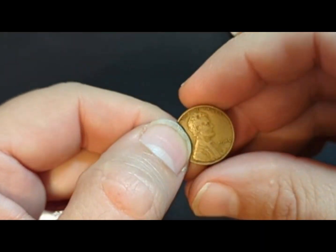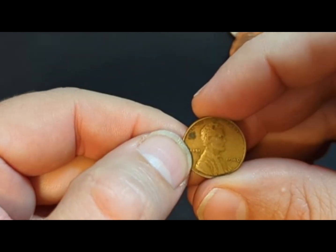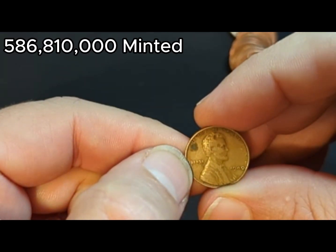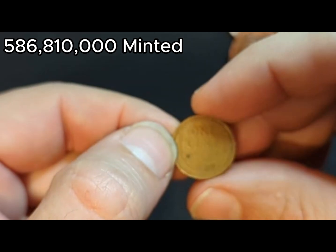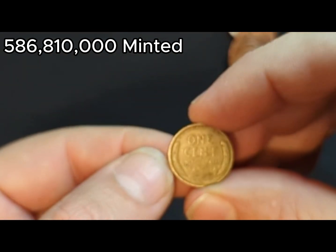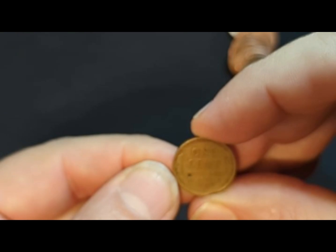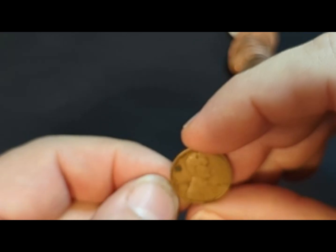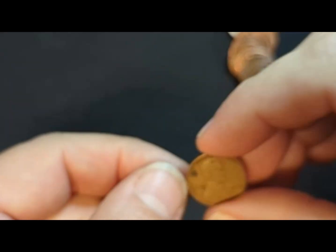Roll number 2 also gives us our first wheatie. Look at that, 1940. A little dirty, but there it is. Wheat cent, number 1 for the find. So yay. Well worn, not fully in the details there, but a 1940 Philadelphia wheat cent for the win.